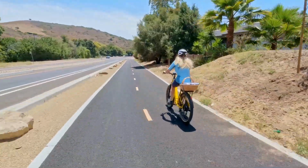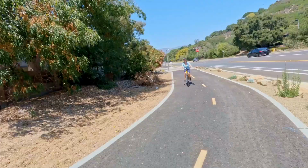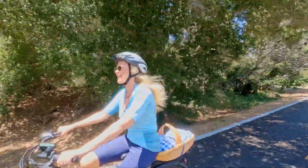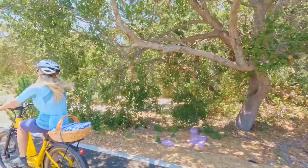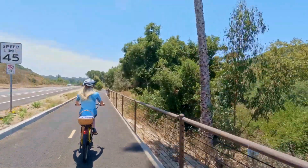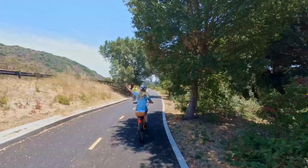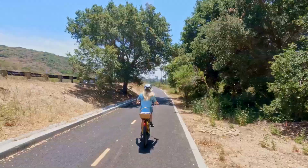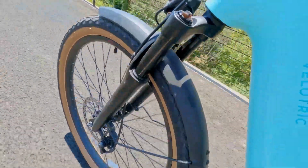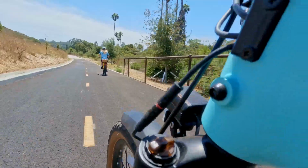Right by my house, Santa Barbara City just built the most beautiful bike and walking path. This makes riding to the beach so safe for me. I get to look around and see the beautiful scenery. I get to say hi to bikers along the way. The display of my Velotric e-bike just told me I was going at 11 miles an hour. That's a great cruising speed.